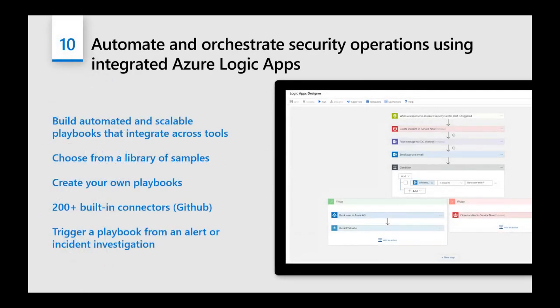Automation is a significantly powerful tool. It can save a lot of time and can close doors quickly. They are created using logic apps. So the benefit here is that you have hundreds of connectors available to you, and through a non-programming interface, an analyst can easily create the playbooks that are needed and automate the process. There are many connectors available in GitHub, and triggering a playbook can be from an alert or an incident investigation. There's also the ability to manually trigger the playbooks.